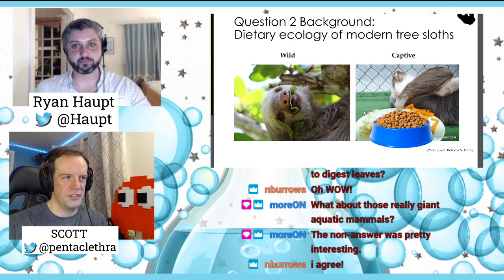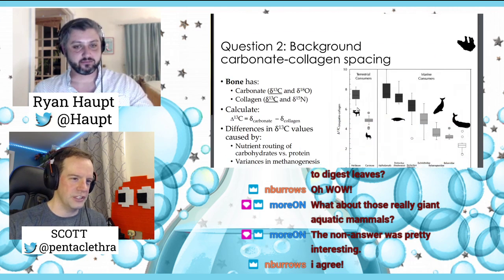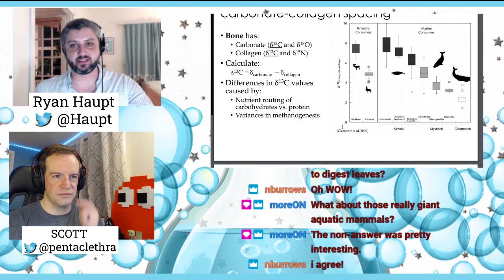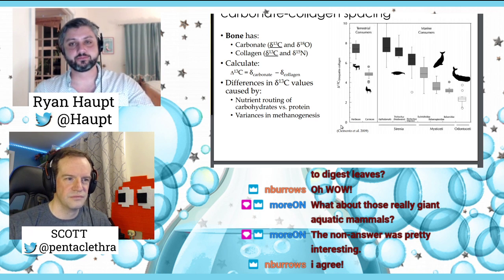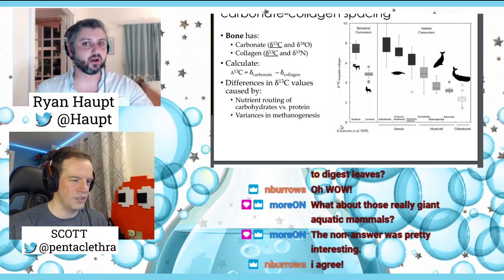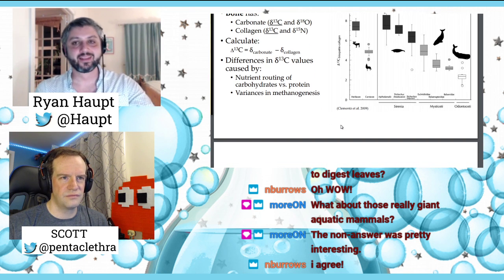Right. And here's where the question too about the dietary ecology, the dog food versus the leaves. Yep. This gets back to that idea that the captive sloths are being fed a diet that's supplemented with dog food, which is a little odd, but many herbivores will eat meat or animal protein when offered. That is a thing we see both in captivity and in nature. So sloths are no exception in that sense.